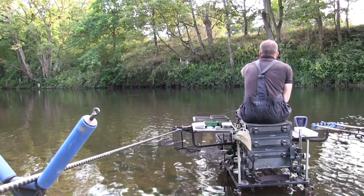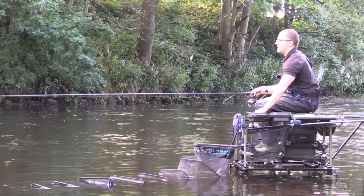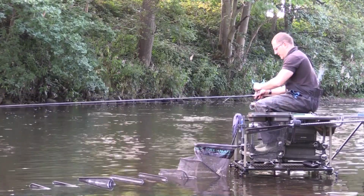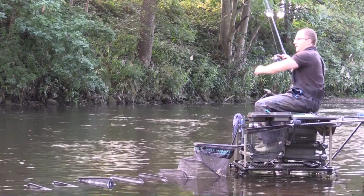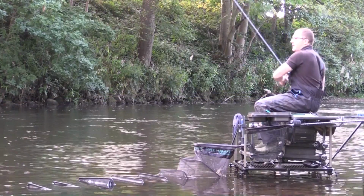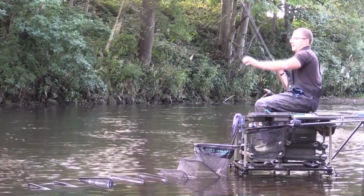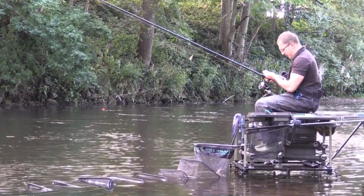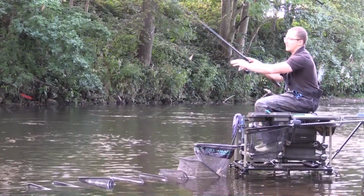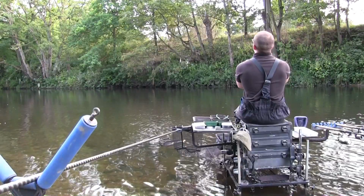So again, really filling the pouch full of casters now. As you can tell, we're starting to lose the light a little bit more, so if there's any chance of catching a bonus fish, just missed that bite. As I say, if there's any chance of catching a bonus fish, it'll be as we get into the last hour of light, so I don't think there's any harm in really pushing the peg now and fishing really positive. I'm just getting plenty of bait piled in.